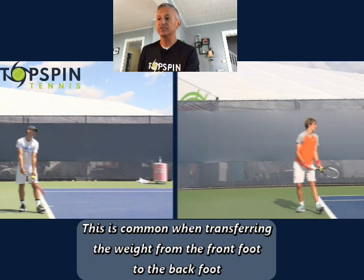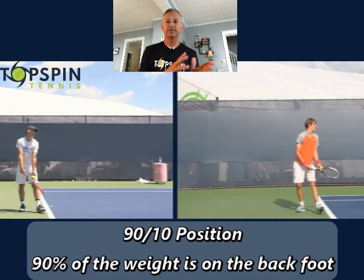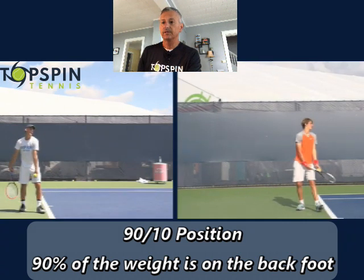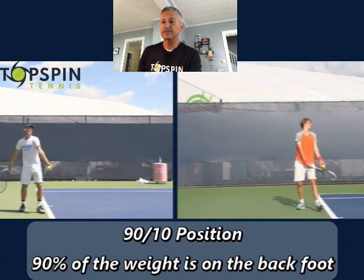In this position is where they get into this 90-10 position. I've talked about this before, so it's basically the weight transfer. It goes from the front foot to the back foot. Let's go ahead and progress the video. So here's the separation in the racket takeback. As you can see, Dominic does it a little quicker than Zverev. Zverev really holds the position a little longer.